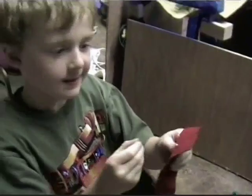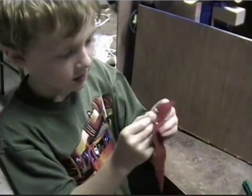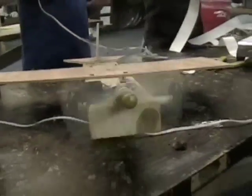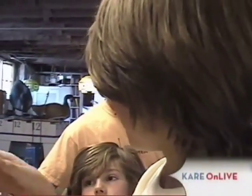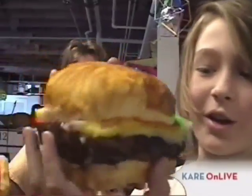You want to ask for a bunny? Personal favorite, the muffin. Well, I thought your personal favorite was the squid. No, mine's the muffin. And the hamburger.